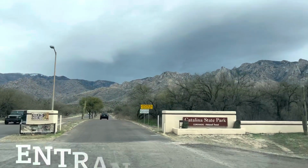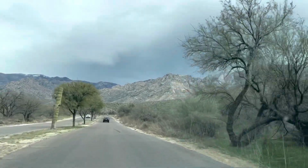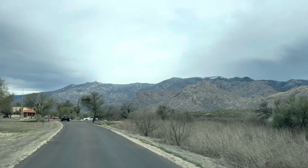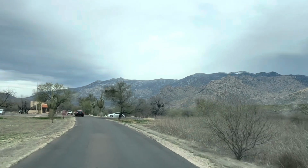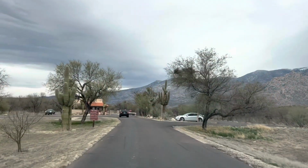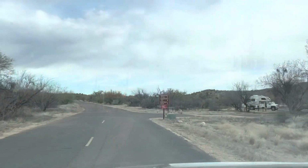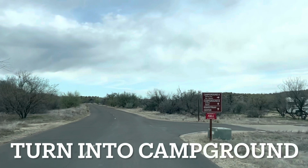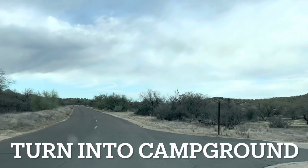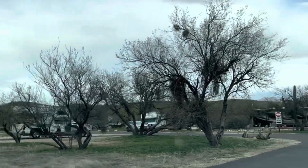You turn into Catalina off of Oracle Road, which is a busy road going north-south through Tucson, Oro Valley. Driving to this park, and it's pristine. They preserved this park many, many years ago. Here we come up to the entrance booth. You have to pay a fee of $7 a day currently, but that will get you into the park. If you want to camp here, you have to book on AZParks beforehand.